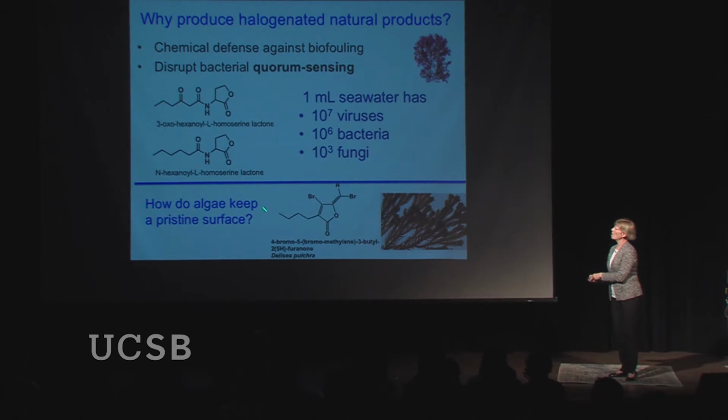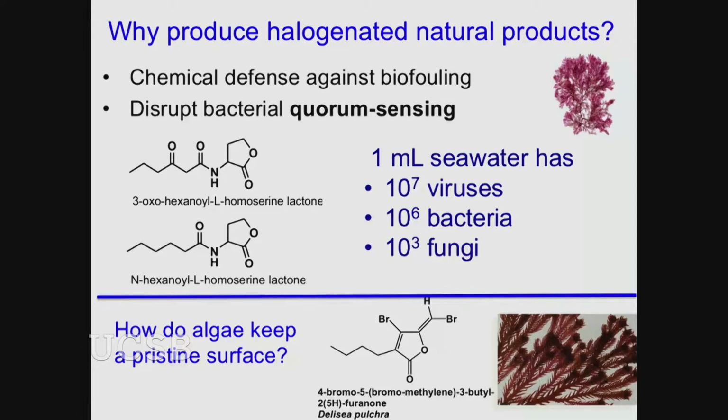So it had been known that this seaweed, Delisea pulchra, from Antarctica, although it is also found in Australia and New Zealand, makes these small molecules, the brominated furanones. They interact at the same receptors on the surface of bacteria as the homoserine lactones, and they are known to disrupt quorum sensing. But what's the role of this vanadium enzyme in making these compounds, and how else could this vanadium enzyme be helping the seaweed to limit biofouling of its surface?